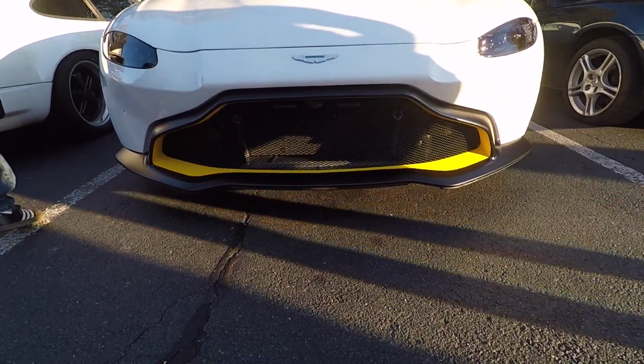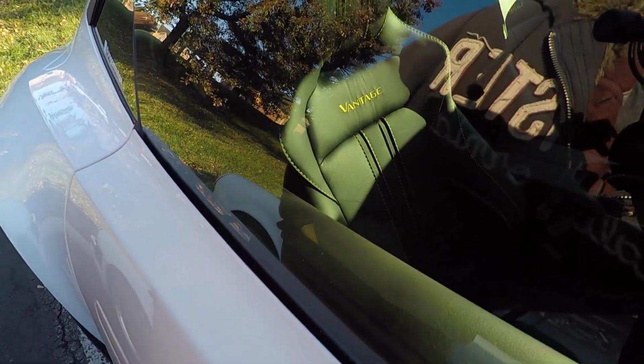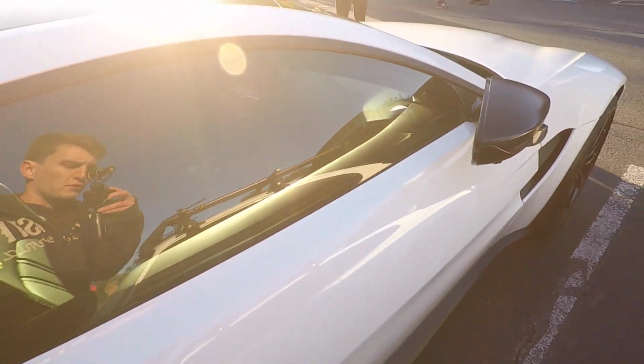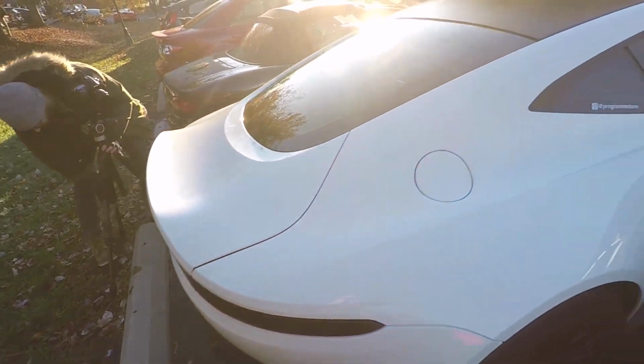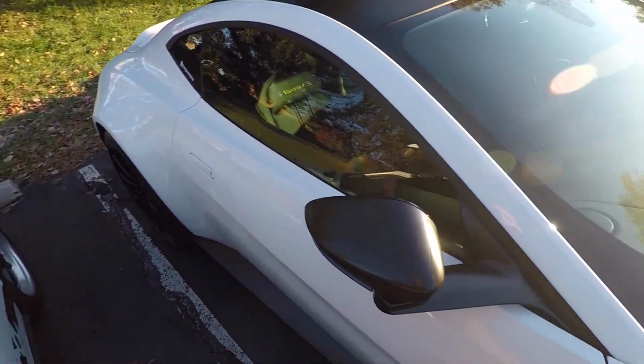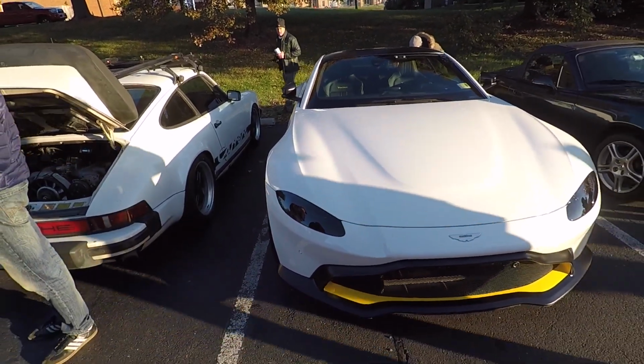Huge grille. Yellow rear diffuser. Yellow stitched Vantage lettering and stitching in the seats. Beautiful. I think the like 500 horsepower V8 engines, they start around 150, so semi-affordable, but similar pricing to the M8 competition. But I think this is much better looking.